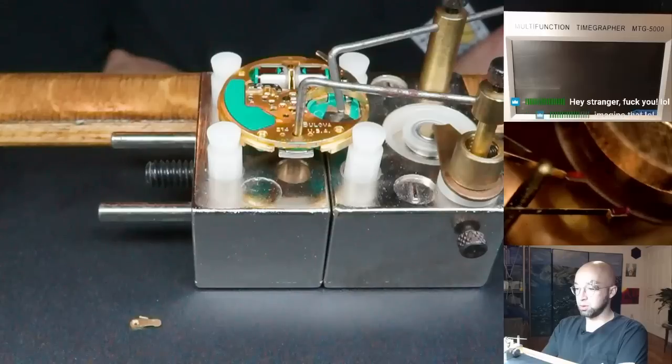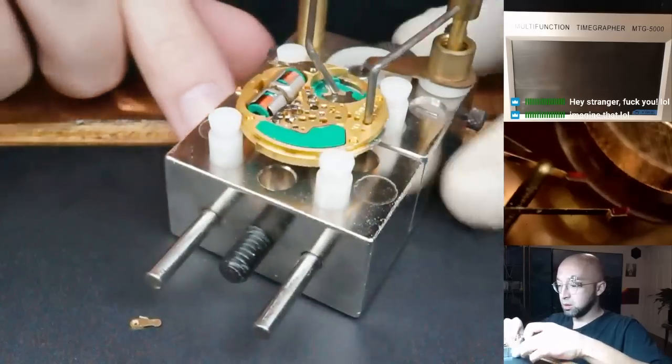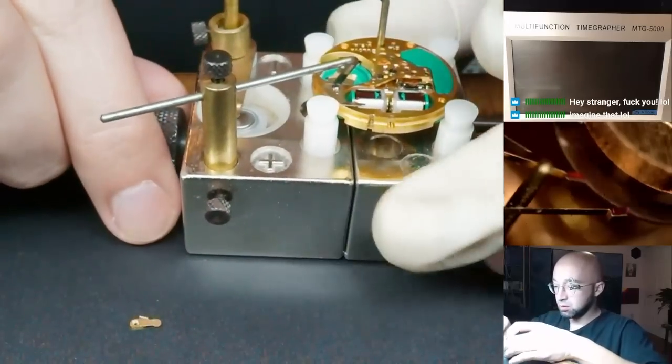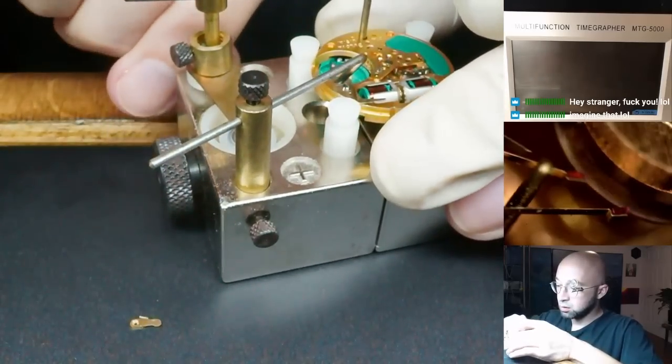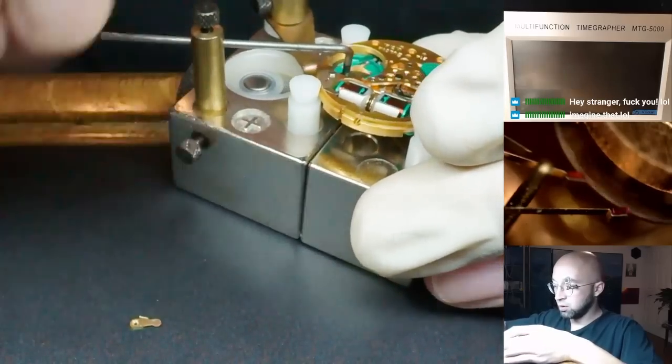Three, two, one, mark. Yeah, this thing is on the second. So let's see if it stays that way overnight.